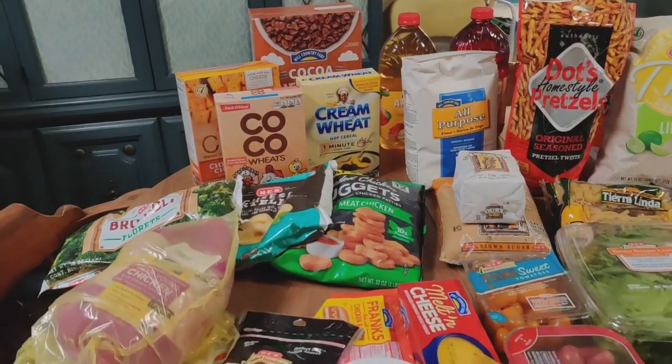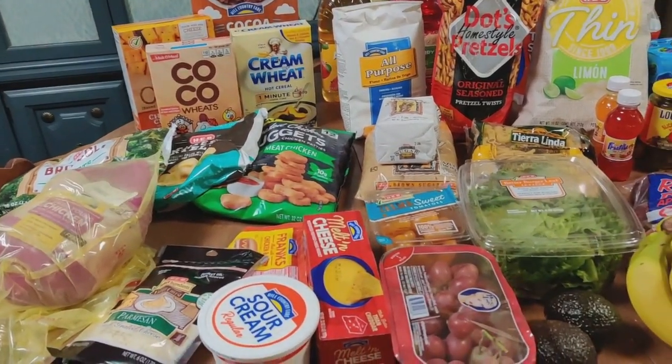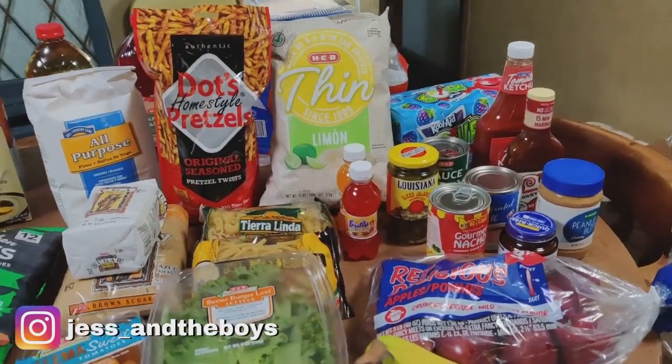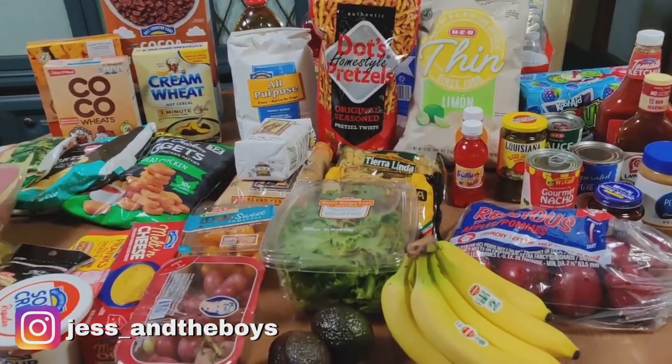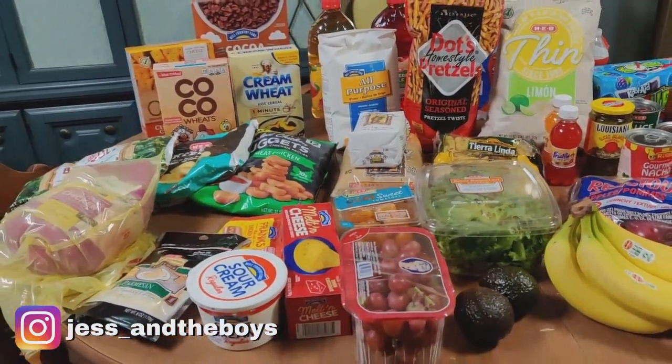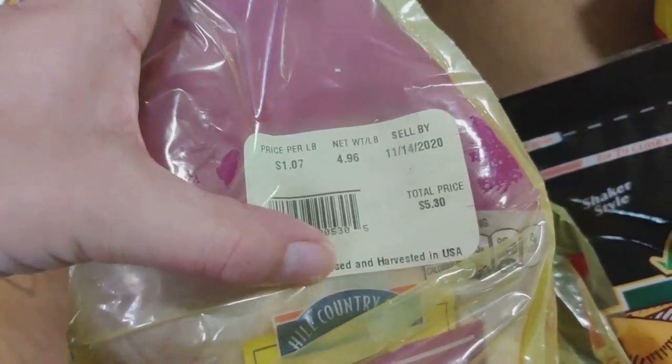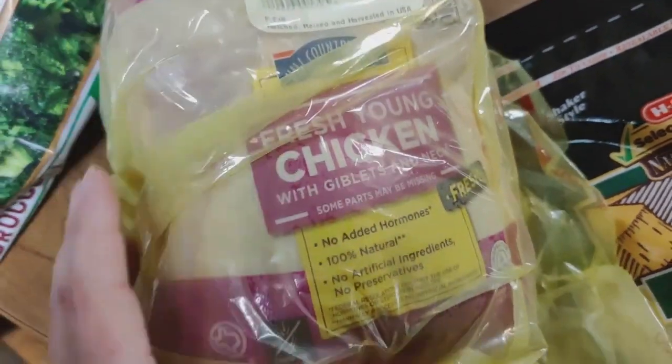So here's everything we got for the week, including 5 dinners and some stuff for breakfast, lunches, and snacks. Starting off with the cold stuff, we picked up a 5-pound chicken we'll be using for 2 recipes.